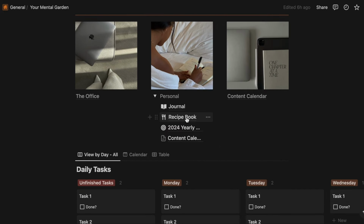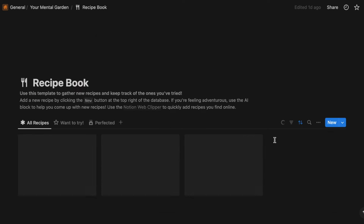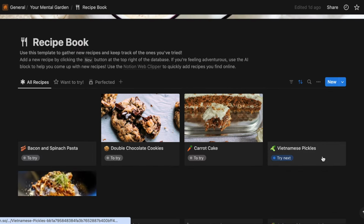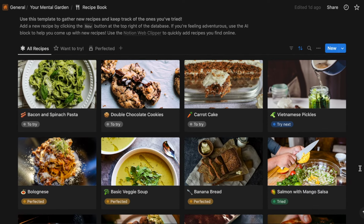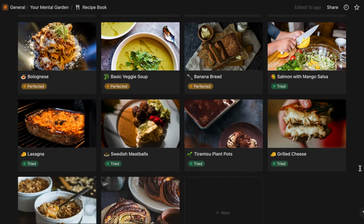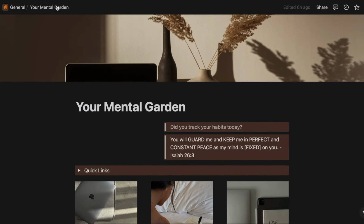You'll also see that you have a recipe book. So the same way that mine was set up, you also have one where it already comes preloaded with a bunch of different recipes. And then every time you want to add a new recipe, maybe something that you find on Pinterest, you can find it here. And this just makes making your grocery list really easy because you're already going to have a bunch of recipes stored.